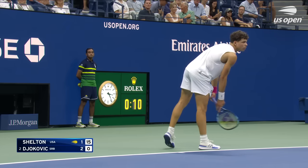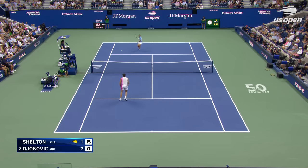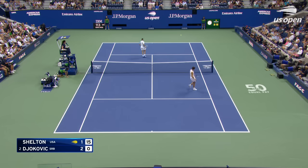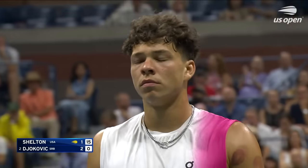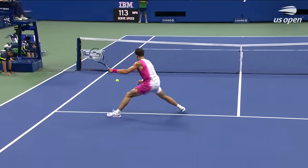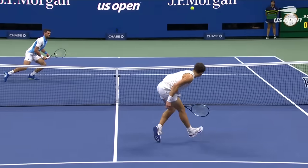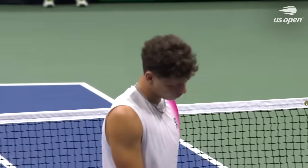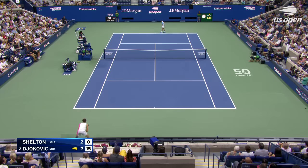I was talking about his service games. I thought Shelton needed. That must have bounced on his side. Decent serve. The high, deep drop shot rarely works, and it didn't work again. But I wanted to see if Shelton served more consistently than he has.